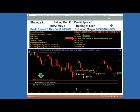Now Susan, though, she's bullish, but she's going to do a bull put credit spread instead, kind of diversify her risk. So she's selling that credit spread way down here below where WIN was trading there. So she was able to get a $130 credit. And as long as it closes above here at expiration, that would be a 35% return.